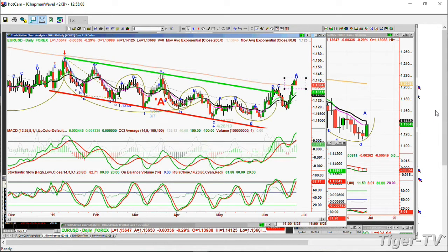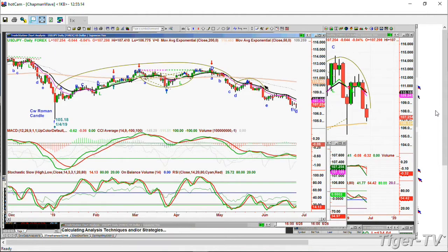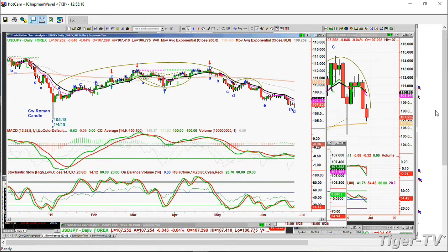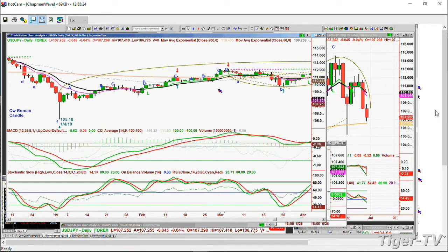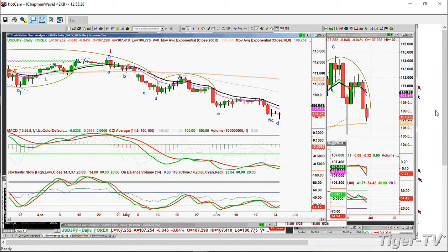If you're looking at the USDJPY, it should be coming off the bottom. Yep, there it is. Huge arch formation. Remember, the Chapman wave was made up of arches and cups, and that's all there is to it. And we went down with a doji candle. Let's open this up a little bit here. Look at that. So it didn't go down to the most recent low, did it? No.